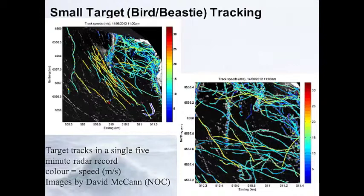This is some bird tracking software that David McCann's produced, and just to orientate you, this is the bay area at the EMEC tidal site. The main flow channel is over here, and I think the OpenHydro platform is just out in there somewhere. Each of these is an individual target that has been tracked over just a single 5-minute record, and that's all the targets we've picked up. That one down there is actually a small boat.